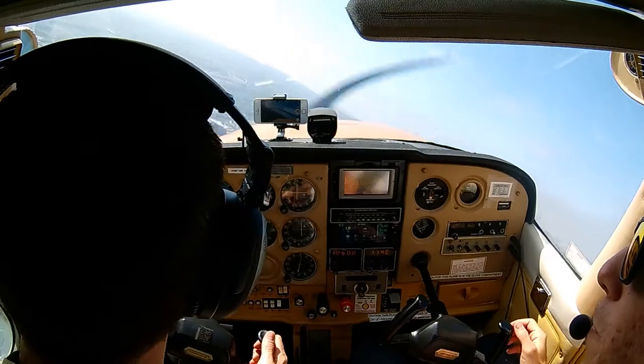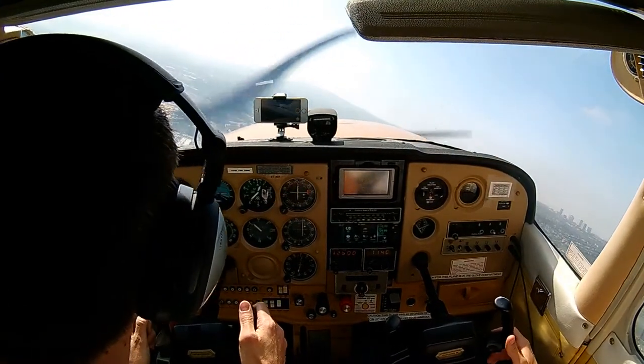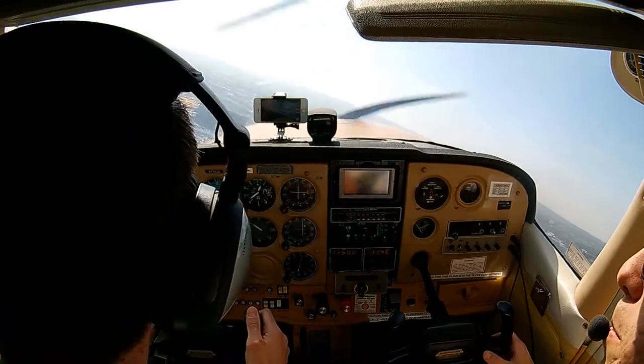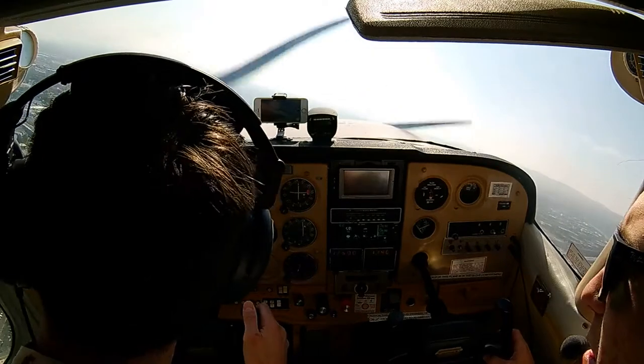Beautiful morning. It is. Pretty stable day, but still some good flying. Yeah, look at that layer just sitting there. Yeah.